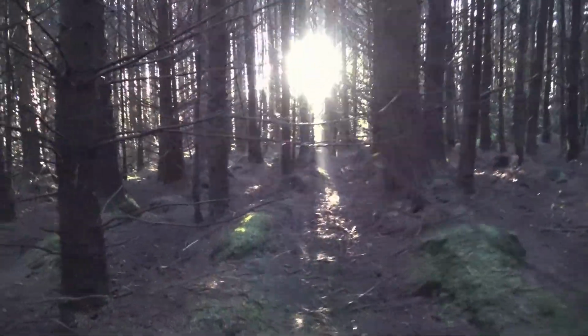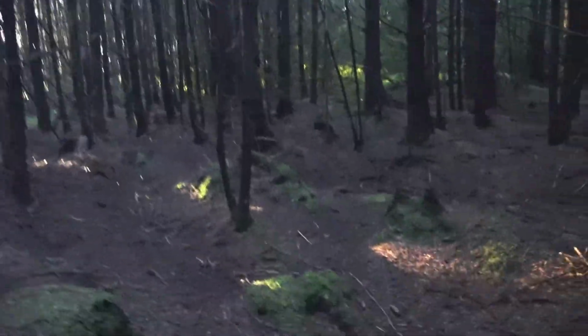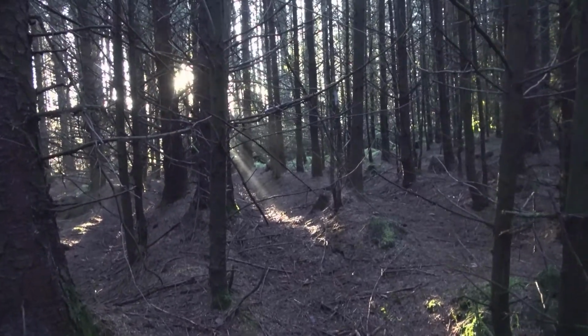I always feel that's like magic when you see the sunlight filtering through the trees. It always feels really magical, the rays.